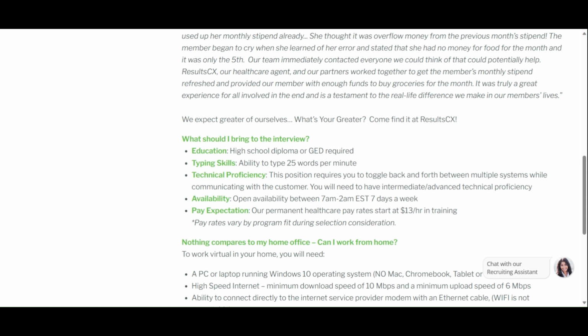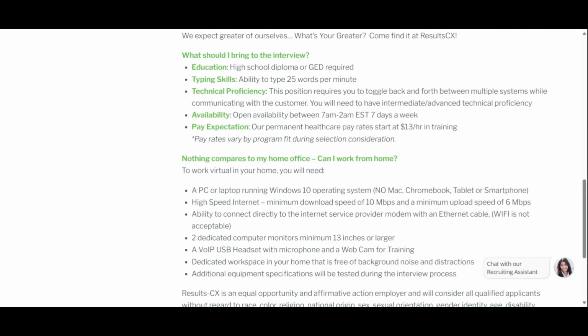So guys, education is the high school diploma or GED, ability to type 25 words per minute. The position requires you to toggle back and forth between multiple systems while communicating with the customer. So you'll need to have intermediate and advanced technical proficiencies. The open availability is between 7 a.m. and 2 a.m. Eastern Standard Time, 7 days a week. The permanent healthcare pay rate for this role is $13 an hour in training. Pay rates vary by program fit during selection consideration.